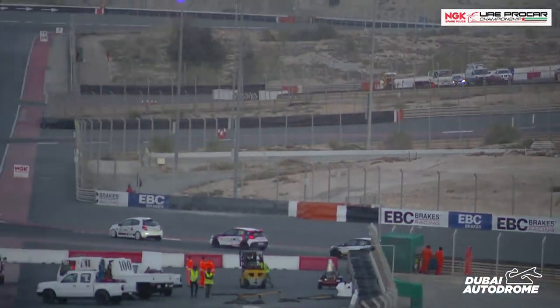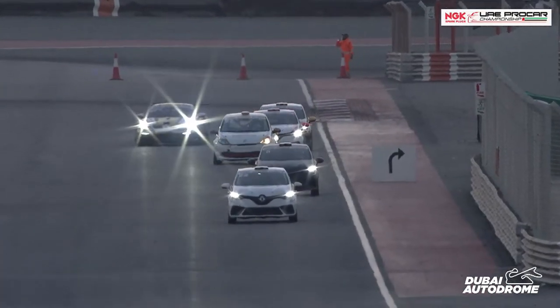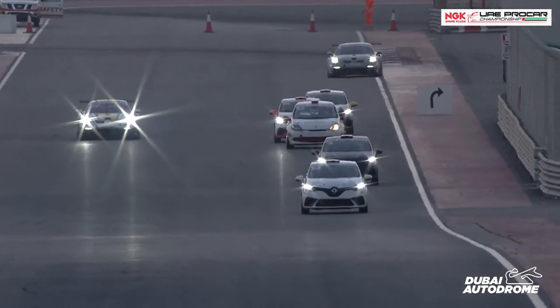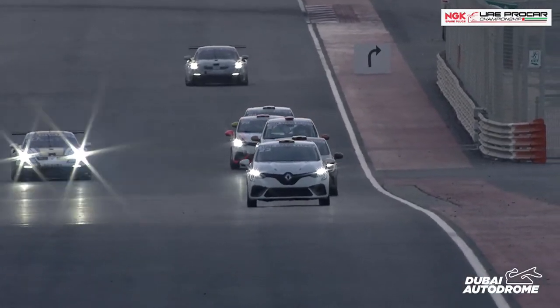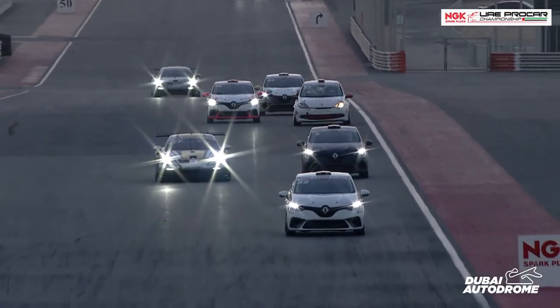And as a result, there's a little bit of a panel bashing session that's going to need to be done on Kevin Day's Clio at the end of the line. And now the race leader is coming off of Saif Alimeri. He's looking at what's going on in front of him. He doesn't want anything to do with this. So he's going to streamline his way through, flash of the lights to say, hey, look, I'm faster than you.